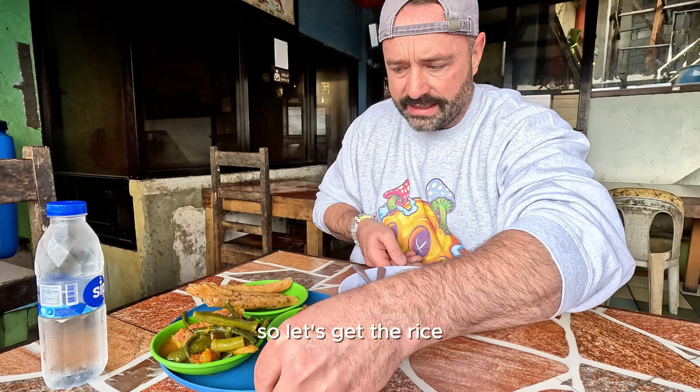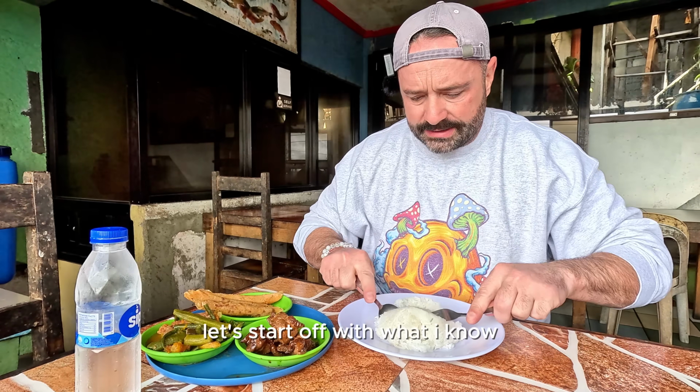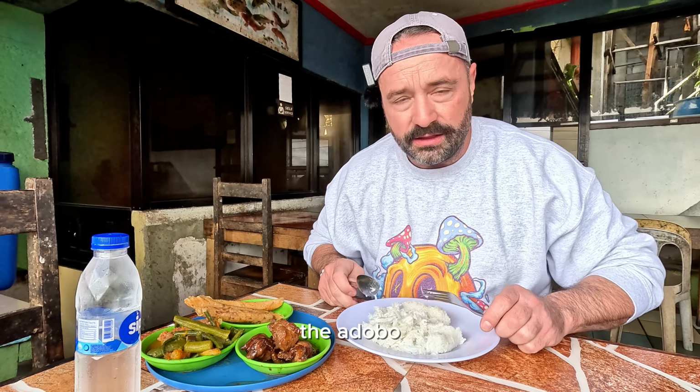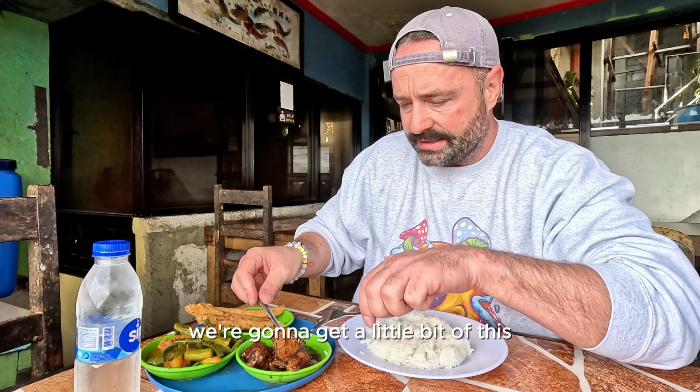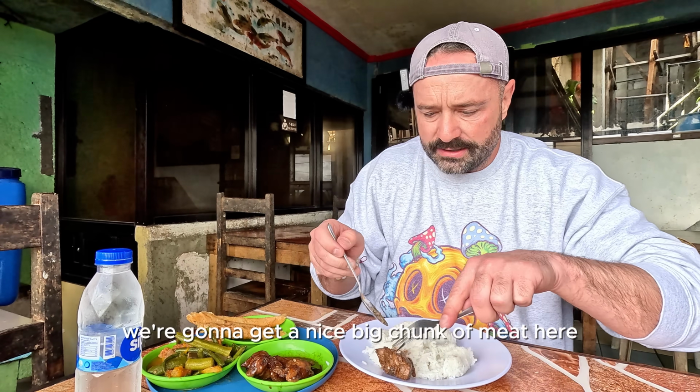So let's get the kanin nice and centered. Get the water. Sarap. Okay, guys, so let's start off with what I know, which is the adobo. We're gonna get a little bit of this adobo sauce here, put it on the rice. We're gonna get a nice big chunk of meat here. We're gonna pick it apart.